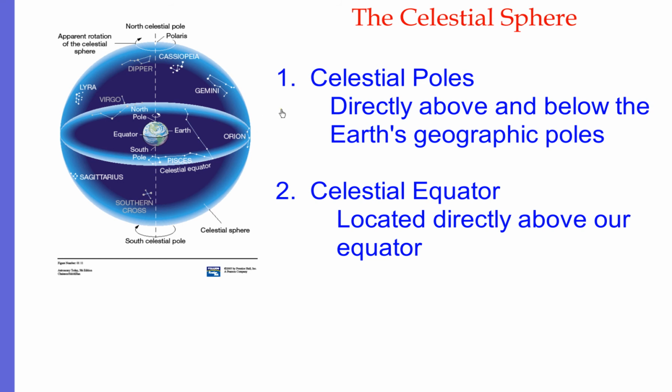Just like if you want to tell someone, I'm going to meet you at this store, which is on this floor, in this mall, in this city, in this country. You give them coordinates. And same idea with objects in the sky. Just like on Earth, coordinates are based on the geography of the Earth.